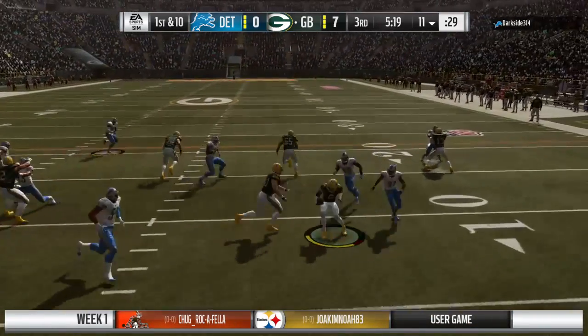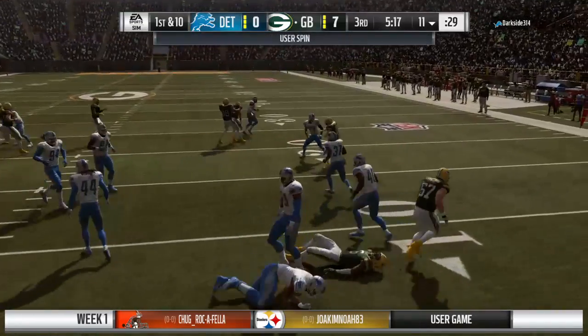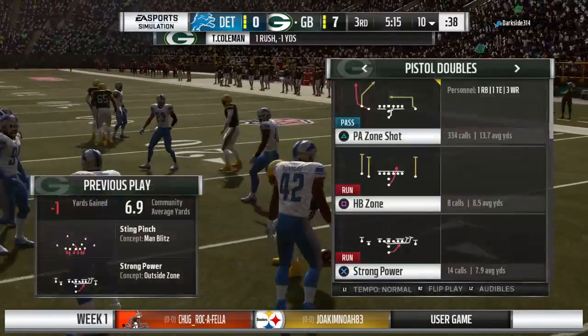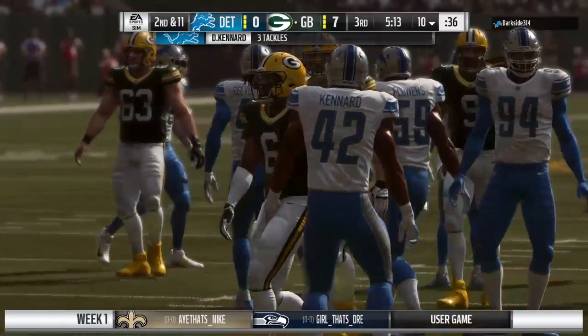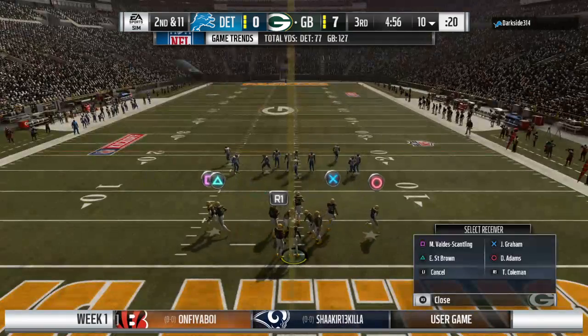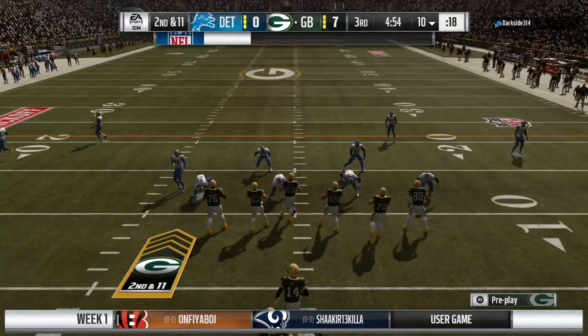The former Indiana Hoosier here, Tevin Coleman. And a nice move will yield nothing as he's stopped behind the line. It's a loss of a yard there, and now second down. He already has 2 sacks to his credit, now another tackle for loss.